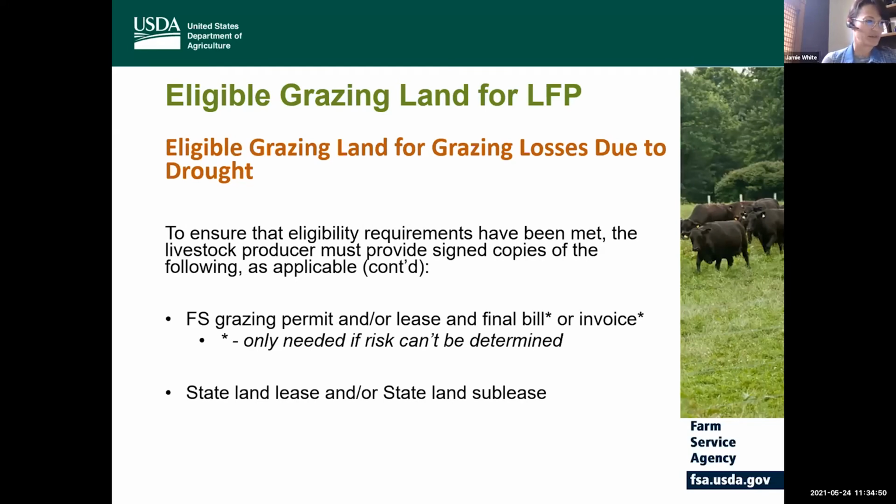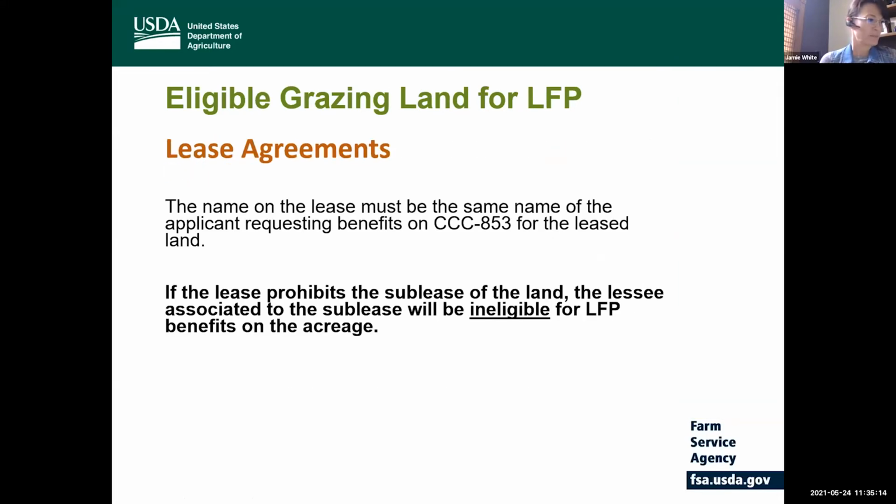To ensure that the eligibility requirements have been met, again, we're looking at signed copies of a grazing permit and or lease, final bill or invoice, and those things are only needed if we can't determine the risk, as well as the state land lease and or state land sublease. So these are things that are routinely provided to FSA, not only for the livestock forage program, but other FSA programs as well. And again, if we have a valid approved sublease, that's acceptable for LFP eligibility, but if it is not approved, then that sublessee would not be eligible for the livestock forage program.